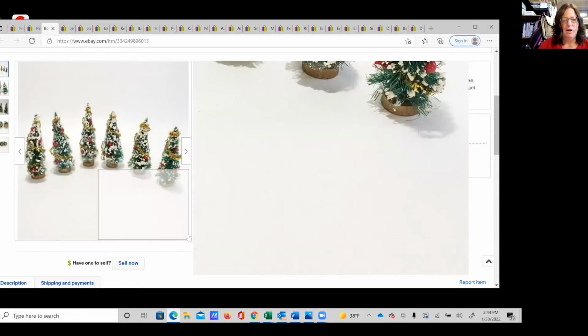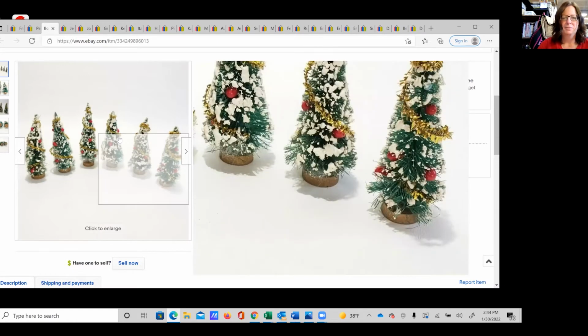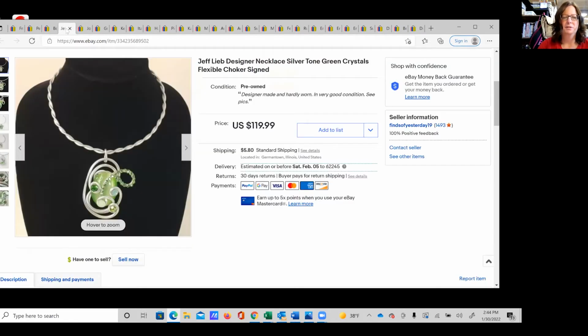I found these in grab bags for $3, I think they were, in a gallon Ziploc, along with a whole bunch of other stuff. And overall, I paid about $4 for these 6. And they sold for $38.99. Their total was $44.09, and my profit after eBay fees and ad fees and shipping was $29.79. So definitely something you want to keep your eye out for.